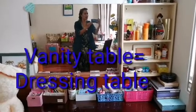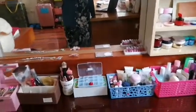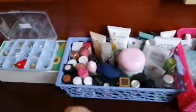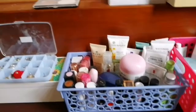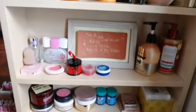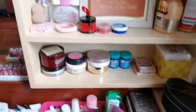Guys, hindi naman masyadong mahal ang mga plastic baskets. So in your plastic baskets, you can segregate big things from small things. So dito mga lipsticks, hindi masyadong mataas. And this is where you can put all your perfumes, lotions and other stuff. So depende na po sa inyo.